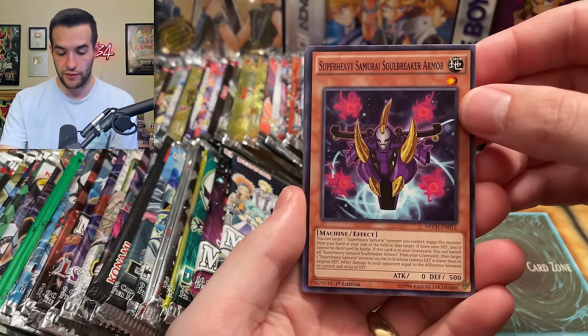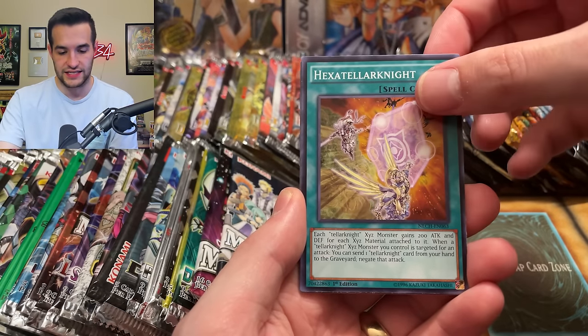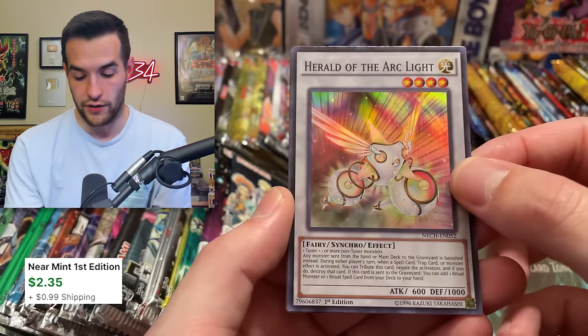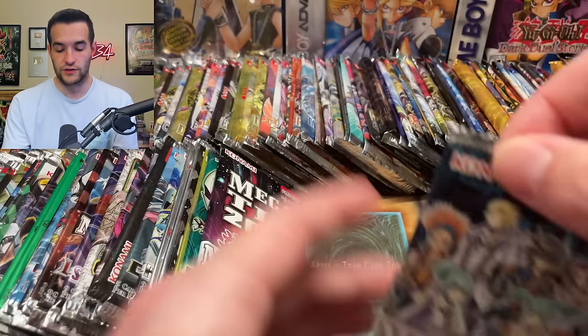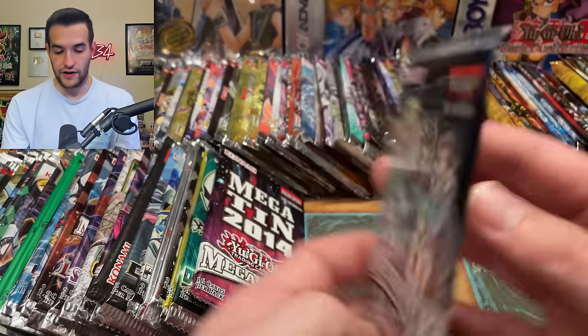Already in 2014, Super Heavy Samurai Soulbreaker, Command Performance. We got the Satellar Knight, Procyon. We got the Hextellar Knight, Naturia Sacred Tree, the Herald of the Arc Light. Oh, there we go. That's a good super. All right, solid pull there. We're taking that. The pulls have been pretty decent in terms of the supers, but the high rarity has not been there. Now we have Legendary Collection 5Ds, a very decent set.